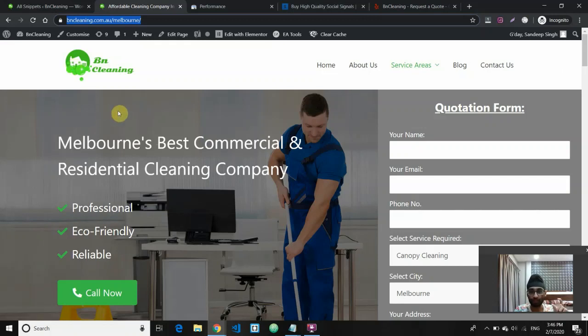Again, for the schemas, we don't put them on each and every page. We put them only on the pages where it's necessary. So let's say in Melbourne locations, we only put it on this page, the Melbourne landing page. We don't put it on any service of the Melbourne page, so it is not necessary. But why do we have to put it on the home page? Actually, a couple of days back, something struck my mind.